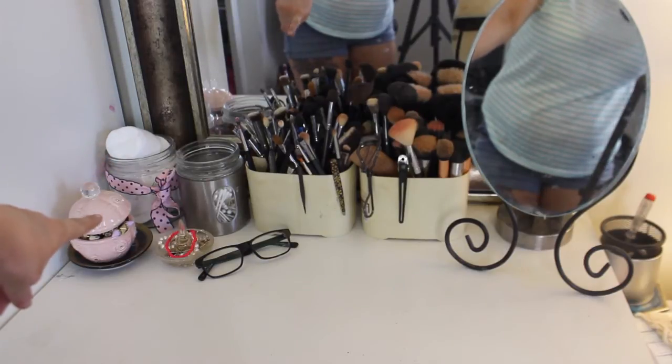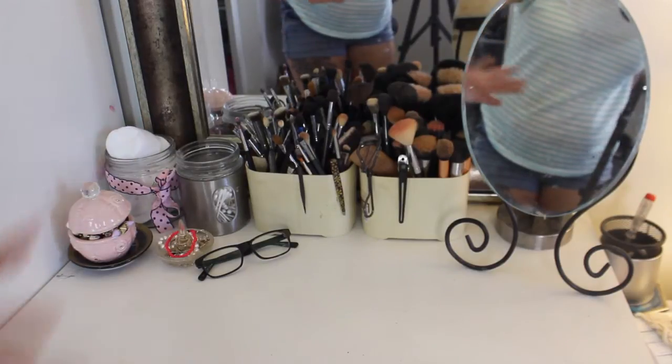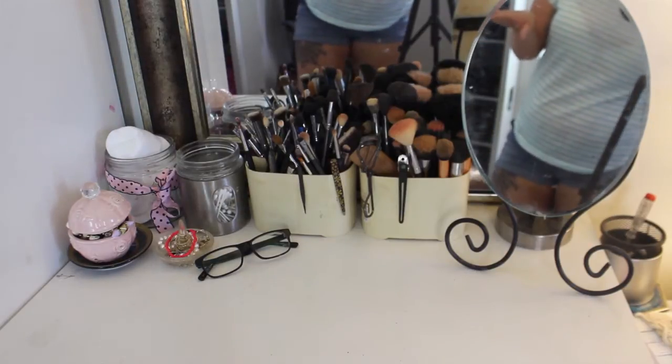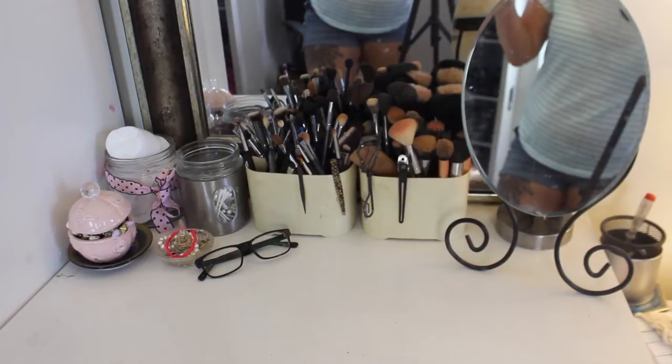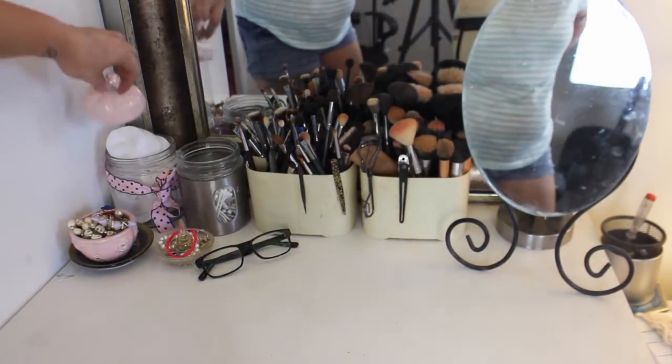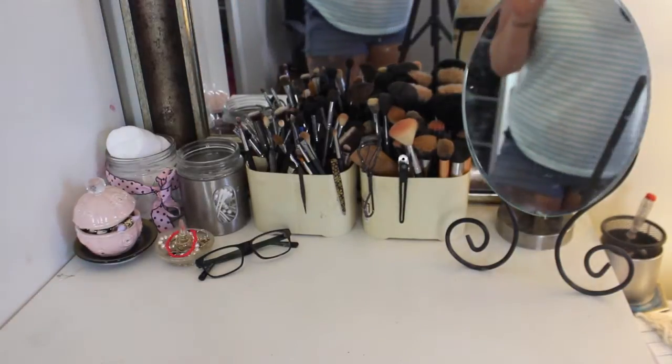This little thing here is really cute, but it's just holding excess jewelry that I usually wear for videos and that kind of stuff, and then I can't be bothered putting it back, so I just put it in there, and then when it's totally full like it is right now, I will go through and put it in my jewelry thing.